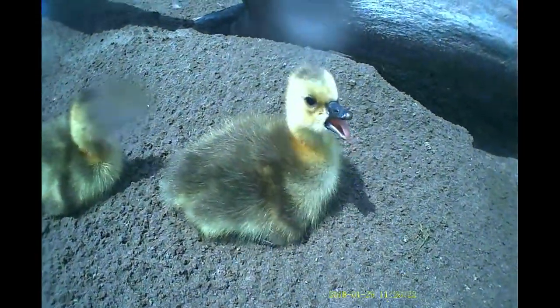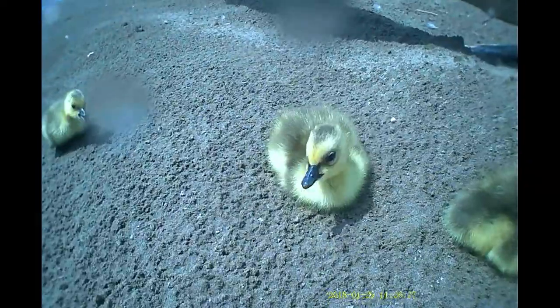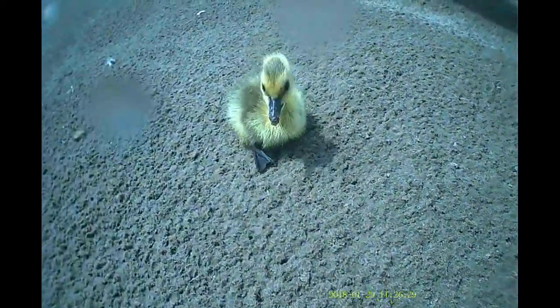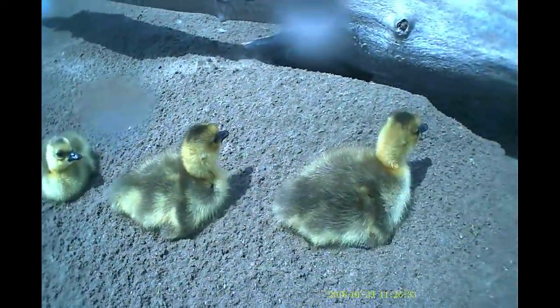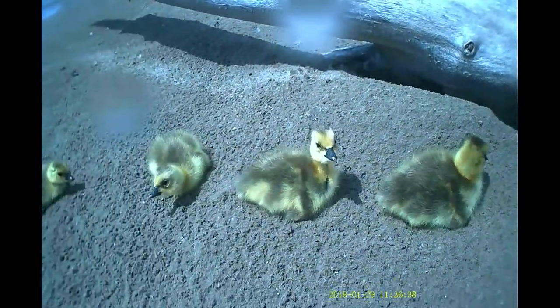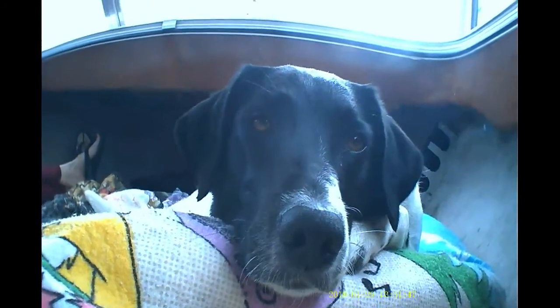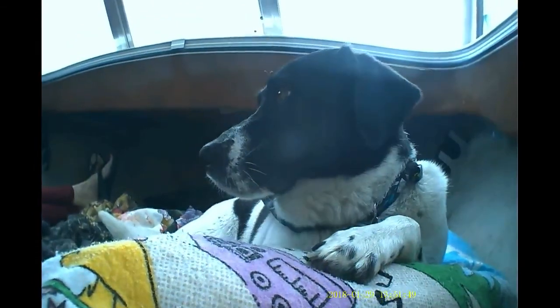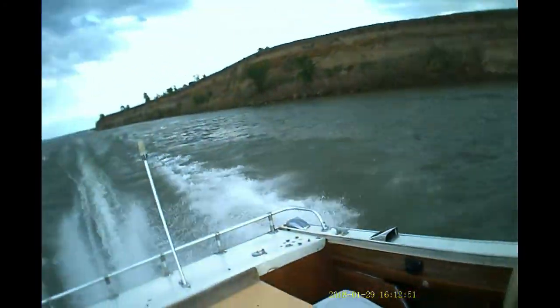Made a little pit stop on a little sandbar island and found this little family of baby geese. Did a little fishing and a little lounging around in the cabin. And then finally it was time to head home, right about the time the wind finally started to die down a little bit. Had a nice little cruise home.